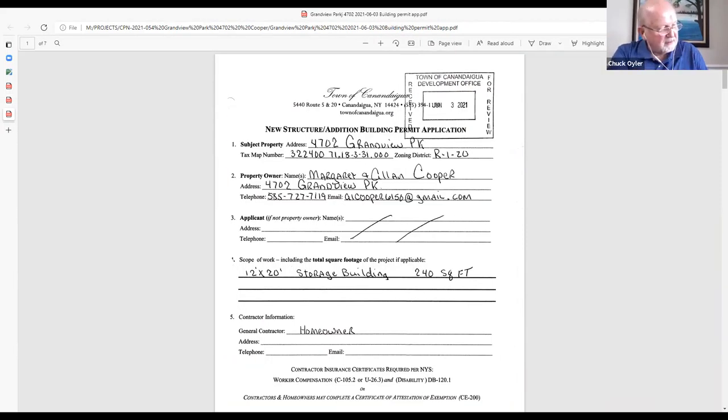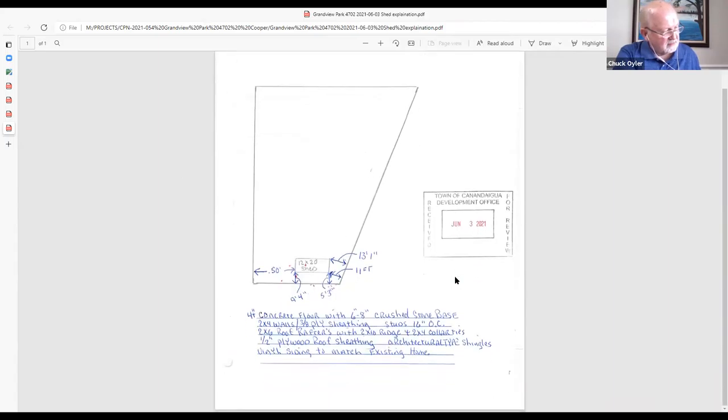Anybody have anything else? As far as referrals and all that, this will be on the, is it the July hearing, John? July ZBA, yep. Now, will that be Zoom or will that be at the town hall? It remains to be determined. We don't know yet. We will contact you if there is Zoom information, though. Or maybe both.